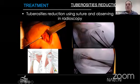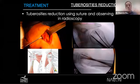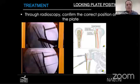Sometimes we have some comminution here and don't maintain this good X-ray. But in the huge part of your surgery, you can recover this kind of reduction. And then the surgery is almost at the end. And then I will fix with my plate. I position my plate looking at the scope. I try to find the best position for this plate.